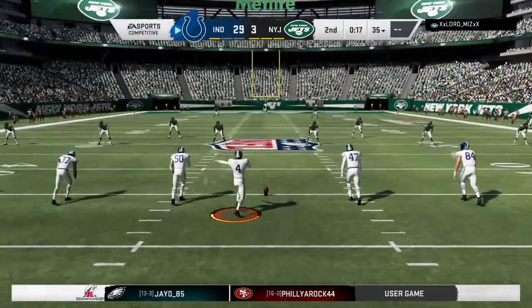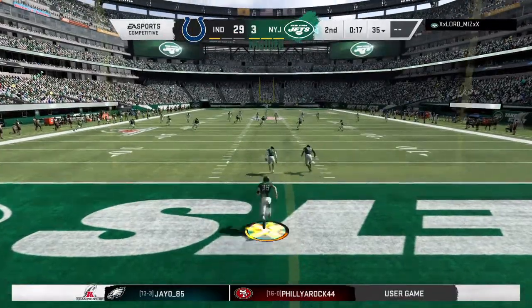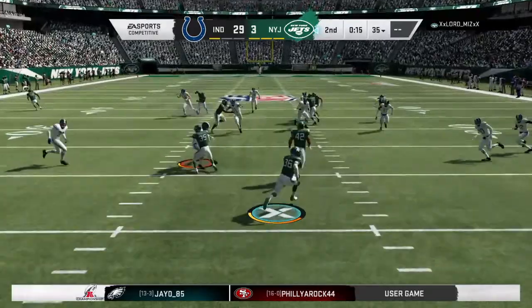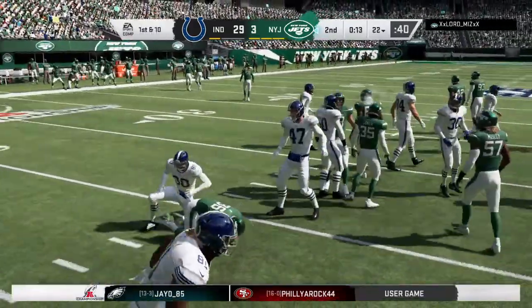And here's Vinatieri now to kick it away after the touchdown. That'll be taken in the end zone. And he's up past the 20 to the 22-yard line.